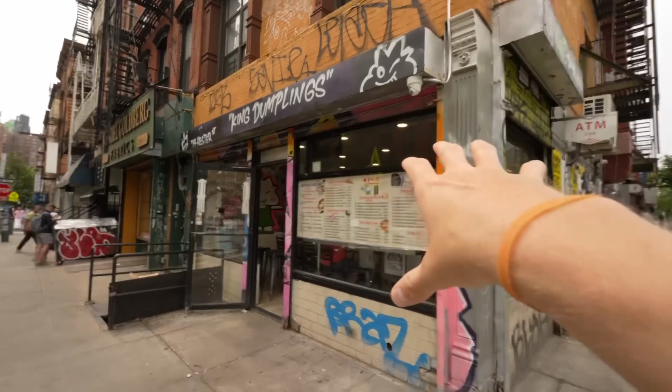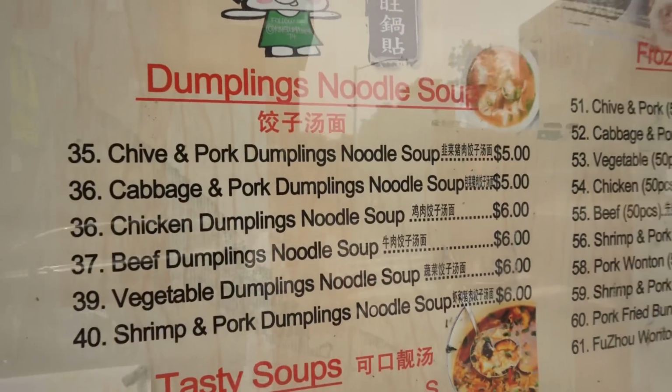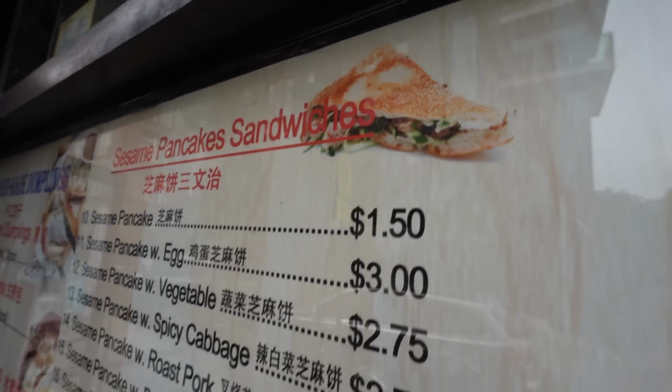Now on the corner, right by the apartment, King Dumplings. Really good, really affordable. Just look at these prices. Not bad for this area. Good dumplings, always hard to find. And these are actually pretty good too. These sandwich triangles, not bad.